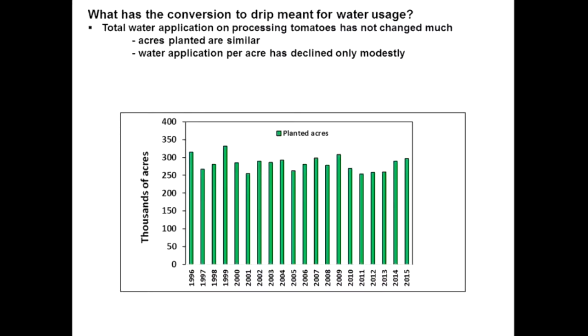And so if we looked at this metric of how many acres of tomatoes are being planted, while there are ups and downs depending on the year, it's relatively stable.